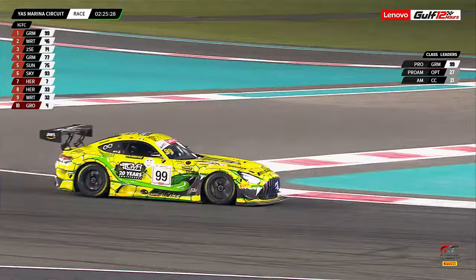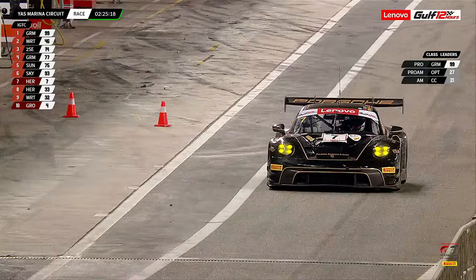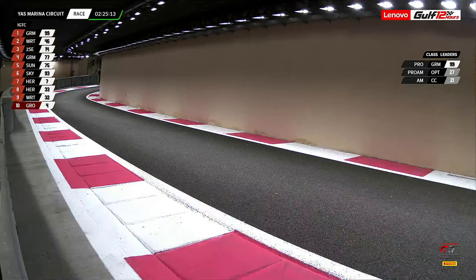You start learning as soon as you put the car on track, because each track is very different. Of course, this is great data for them as well, and it's great for them to end the season like this, to end on a high, getting all this information, and with six cars in the field, that's plenty of data for all the Ferrari teams to come together and figure out what works, what doesn't work, etc.